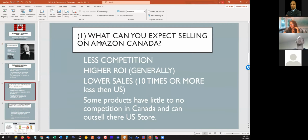So what can you expect in Amazon Canada? If you're seeing those listings in the US where there's like 60 sellers, that doesn't happen in Canada. Generally, you're going to get a higher ROI, but you're going to have lower sales. Think of Canada as like your sales in California, basically. You're going to have 10 times less sales in Canada than the US.